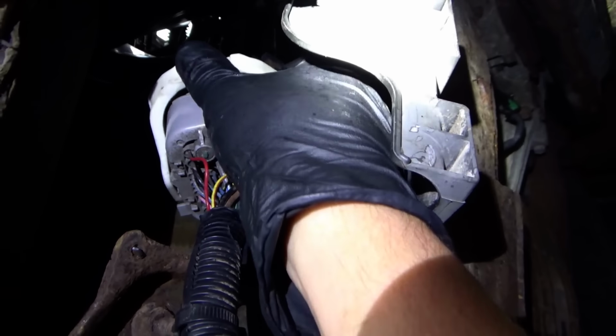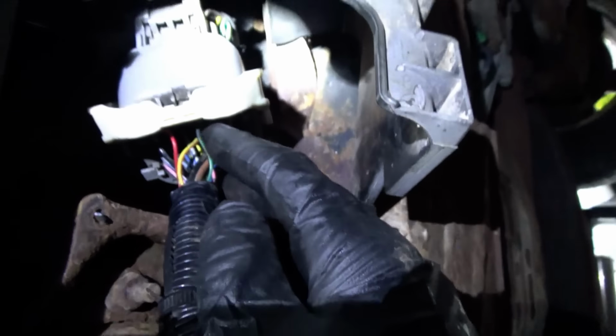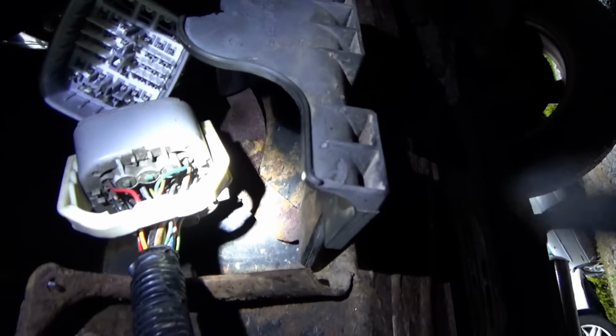Let me try to get it undone. I don't know if someone's been here before. Maybe, maybe not. Might require two hands to pull apart here, but the green and black wire is this corner one, so it should be pretty easy to check. Well, the proof is in the pudding, so I'm touching this pin with my dirty probe, and look, we have a light. So at least the signal is making it to here.